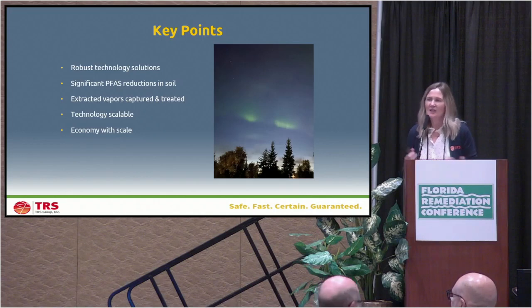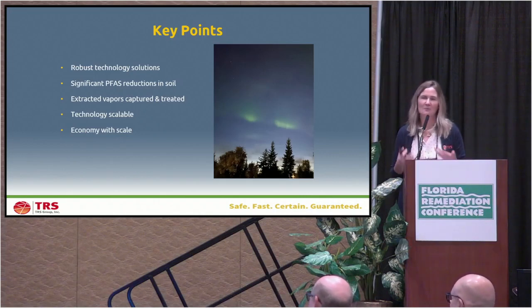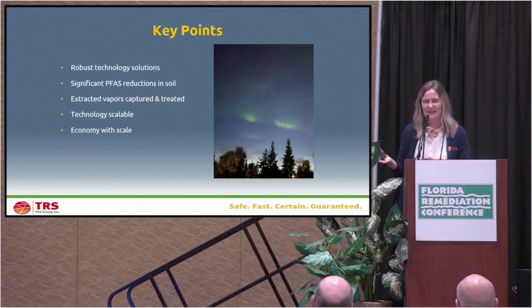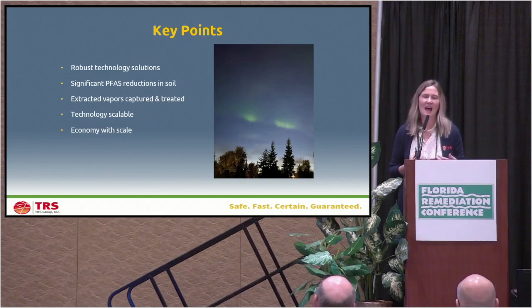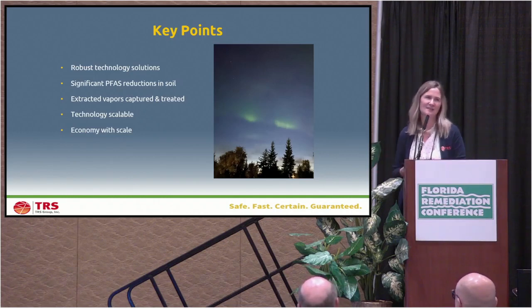And we're using carbon so far on these two small projects, but are really excited about some of the destruction technologies that are coming out. So in this next project that we're working on, we're actually pairing up with a destruction technology and are going to be using carbon, but also sending another process waste line towards destruction for the complete removal and destruction of these compounds at the site.